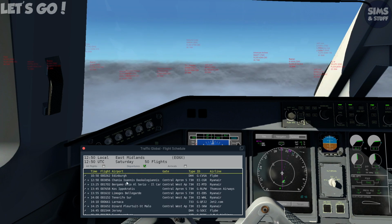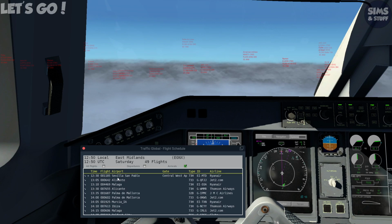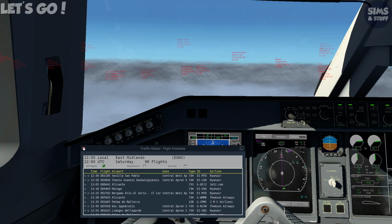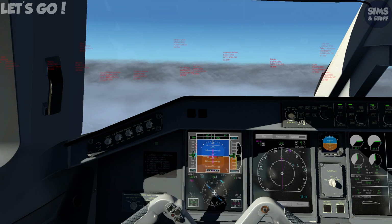So 1250 Chennai, where the hell's that going? That's got a bit of a trek in it. So Ryanair. And the next arrival is from Alicante. I like that. That's pretty cool. So the airport you're flying over that it supports, it changes. I was wondering, how does it know what airport I'm going to be at? That's pretty cool.